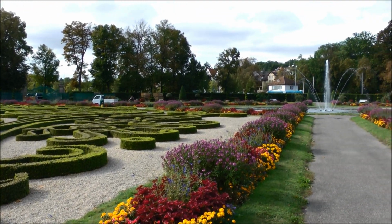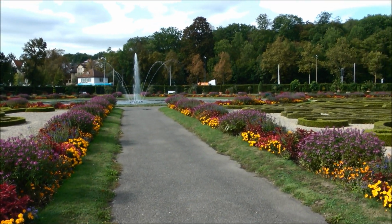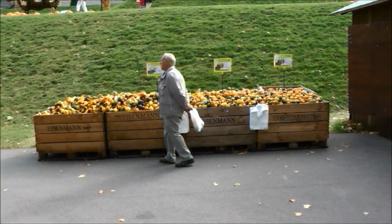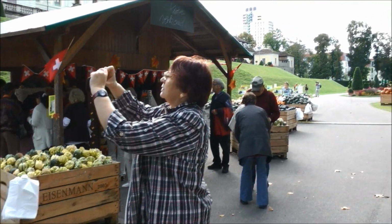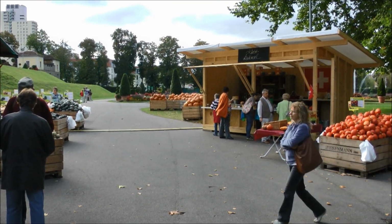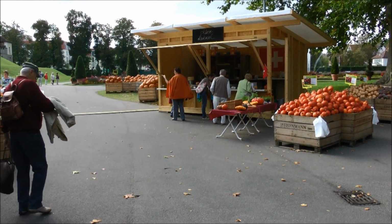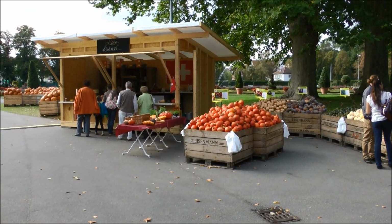Lovely fountain. And as you can see, the hedges take a lot of work. And in addition to the squash figures, they also have squash for sale, different kinds of squash. And over there they have different tastings of squash. Mesa cherry was one. It had a nice rich flavor. They had a roasted squash with curry powder. I have to remember to make that for us one day.